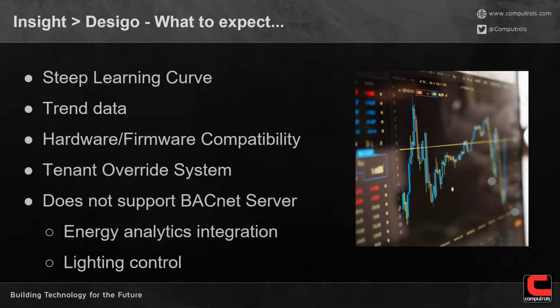Desigo, as I understand it, does not support BACnet server. As a result, if you're operating on Insight and looking to migrate to Desigo, that is something you will lose as part of that migration. You, Siemens, and whoever the third party is that's providing the other end will need to collaborate and come up with an alternative solution, and there may be fees with such a migration because you're changing programming that already exists and making it work another way, if another means is actually possible.